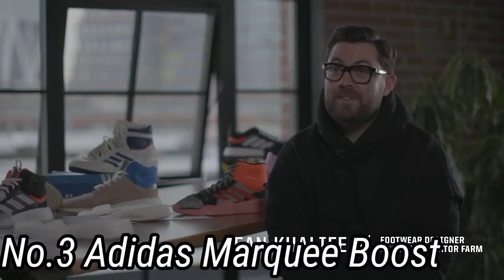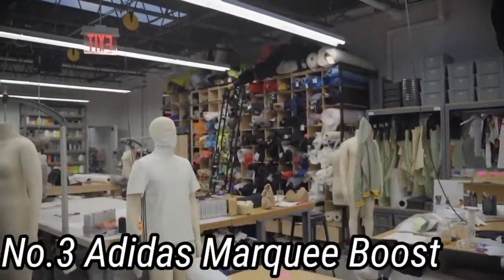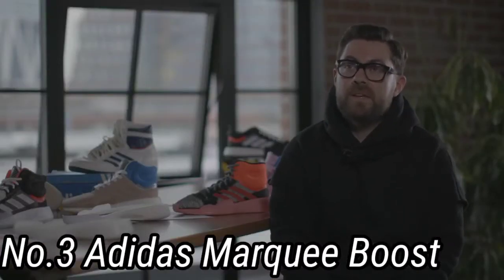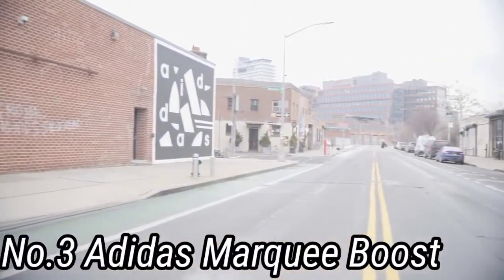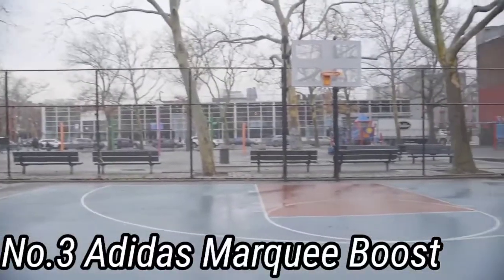Number 3. Adidas Marquee Boost. Many regard traction as the most important aspect of a basketball shoe. There are people like that here with us, and they surely were not disappointed in the Adidas Marquee Boost. Out of hundreds of basketball shoes that we tried, this easily rose above the rest because it just bit like crazy both indoors and outdoors.